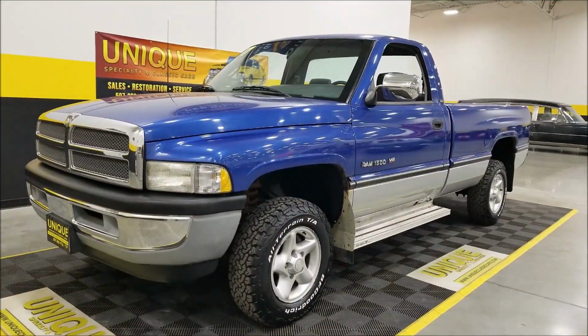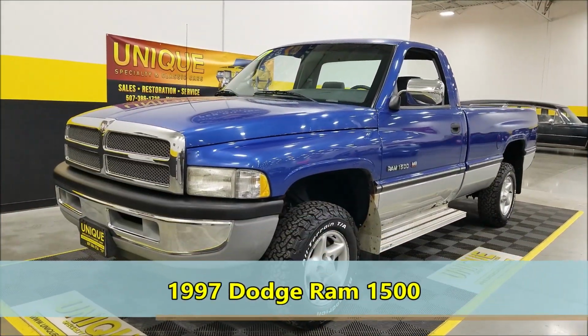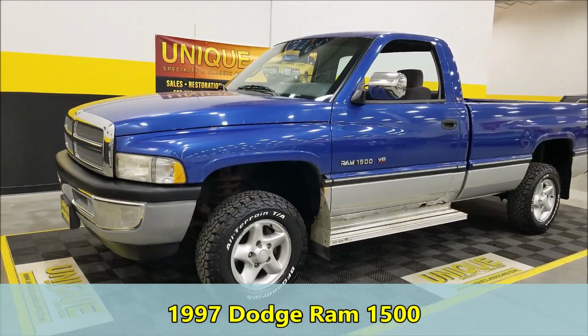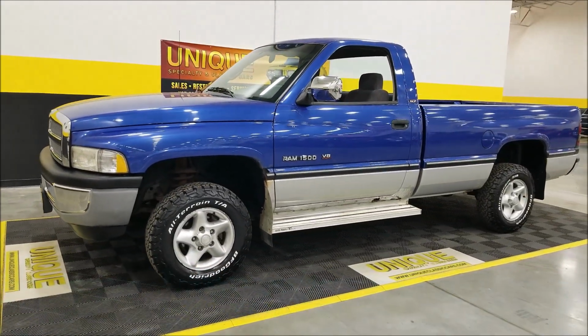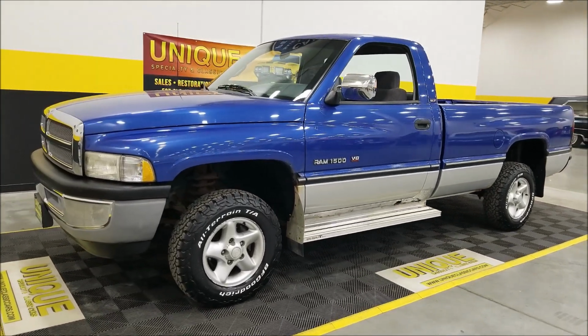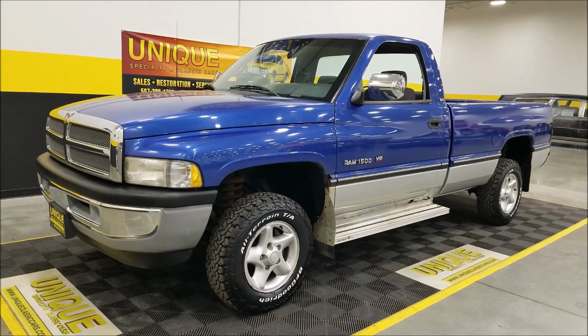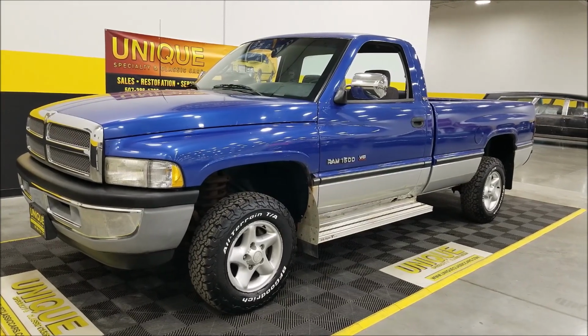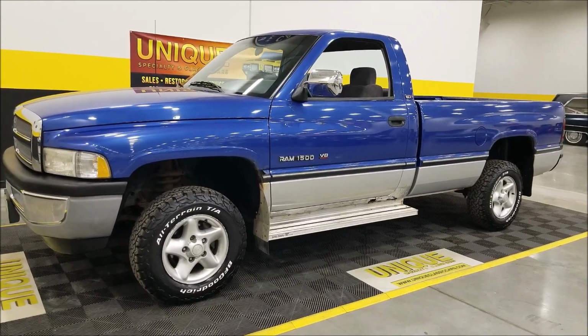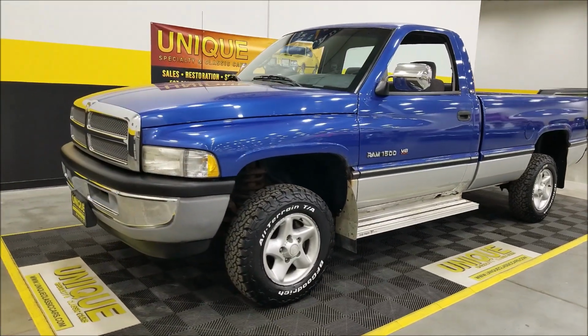All right, once in a while we'll get kind of more recent vehicles on trade. Maybe not a sports car, especially. And that's what we have here, a 1997 Dodge Ram 1500. Regular cab long box 4x4, as you can see. This is a Laramie SLT package. Pretty nicely loaded, power windows, power locks. We'll get around to that in a minute.